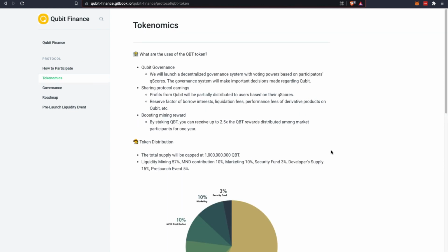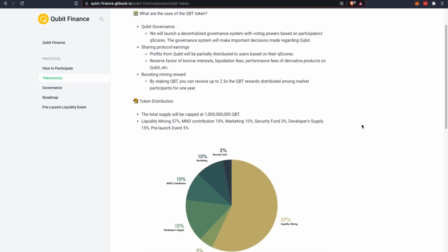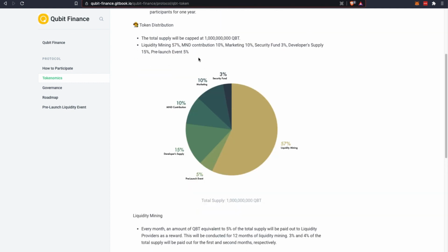Up next, we'll take a look at their tokenomics. What is the QBT token? It will serve as a governance token, for sharing protocol earnings, and also to boost mining rewards. And their distribution will be the following. They have a total supply capped at 1 billion QBT tokens, and this is the distribution percentage.